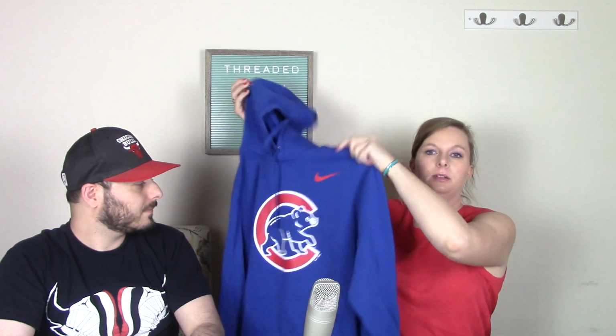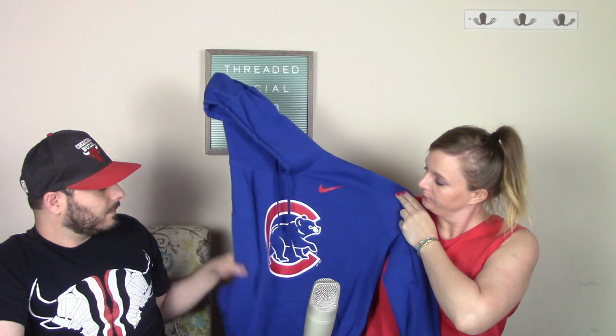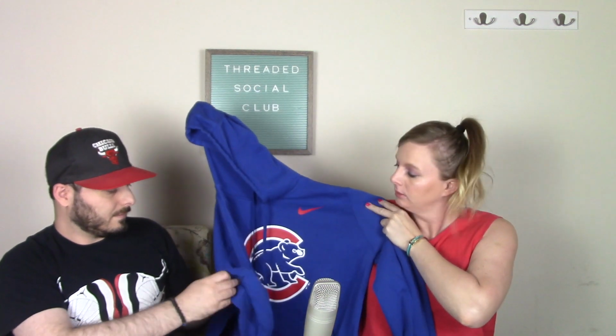What was the first item we got to show, Jess? First up is the Nike Chicago Cubs hoodie. Oh, that's nice. Yeah, it's in great condition. I think I found this one. Good one. How much do we think we can sell that for? $18. Nice.